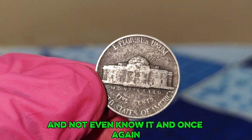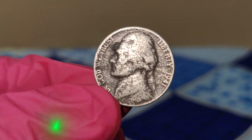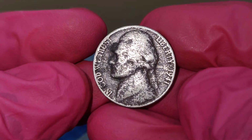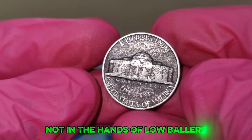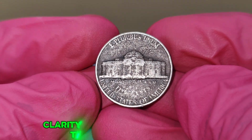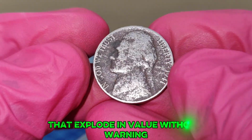And once again, heed this warning. Do not sell your precious treasure to a common buyer at cheap prices. Avoid these scammers. Trust me, and do not waste your precious treasure. Coins like this belong in elite auctions, not in the hands of lowballers. Pay attention to the Monticello building's detail and the steps. Even in circulated form, clarity adds value. This is one of those underdog coins that explode in value without warning.